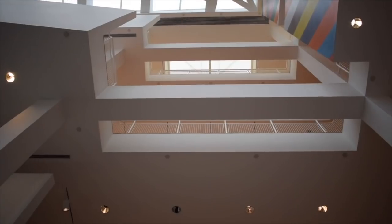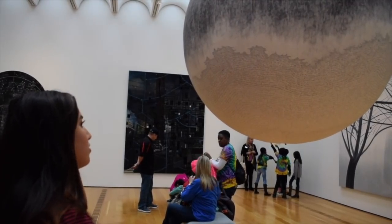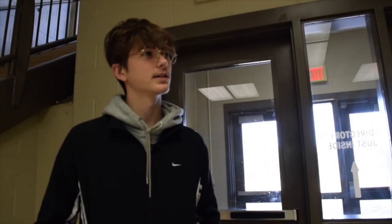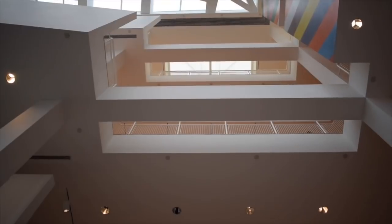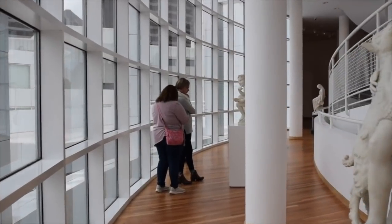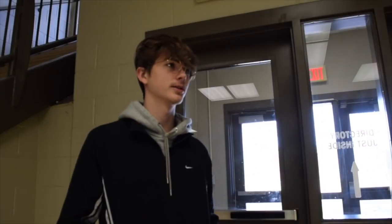Seeing this art in person rather than looking at it through like a smart board or anything, it's definitely more personal to see it up close. Some of the pieces that we saw there are the same pieces that we do learn about in AP Art History. A lot of the abstract pieces were more moving, I guess, in person instead of seeing them as pictures. I think it is important because they should learn about a lot of past history, and it gives a lot of influence on modern art today.